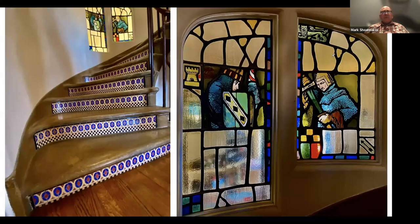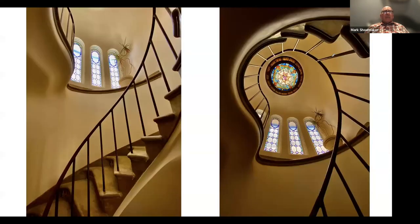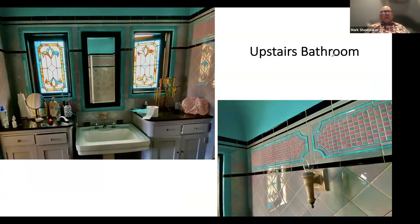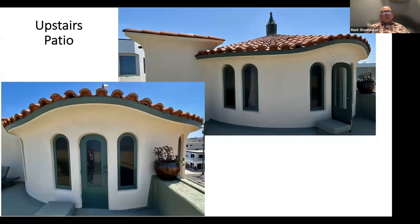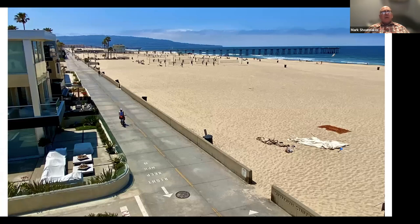This is a stairwell going upstairs with stained glass windows. That's looking up this beautiful stairwell to the ceiling. More stained glass windows up on top. This is the upstairs bathroom. The shower in the upstairs bathroom. And this is the outside patio up on the top floor. It's kind of a round room inside, as it looks from the outside. And this is the view they had from that patio looking south to PV and out to Catalina on a clear day.